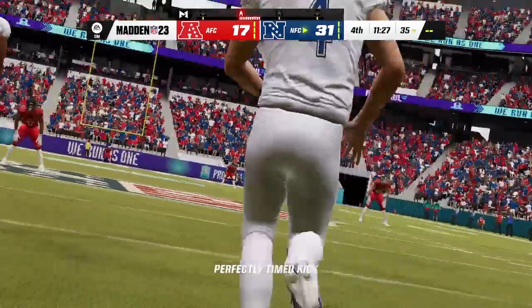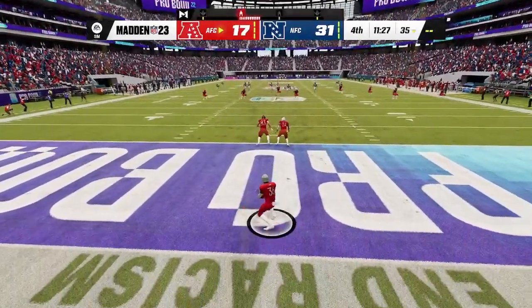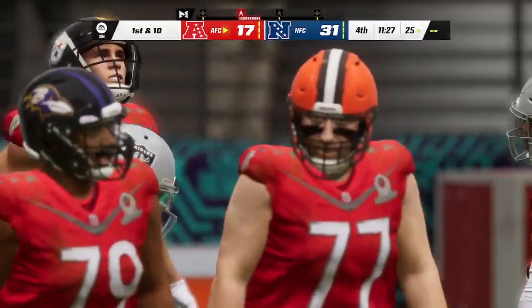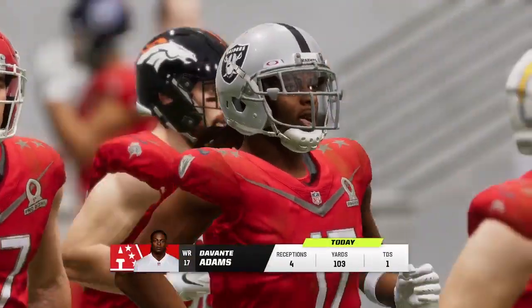After the touchdown, here's Elliott on to kick it away. And not willing to risk another fumble. He'll sit on this one. It's a touchback. Out comes Devontae Adams in the offense for their next drive.